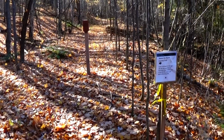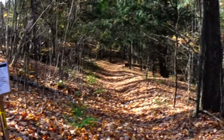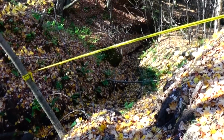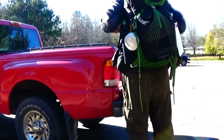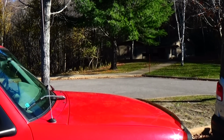I am once again back at the detour for North Country Trail. I'll be going down here, going around the Munising Falls area. And this is why they have the detour. It's all washed out in this area. I am now back at the trailhead.